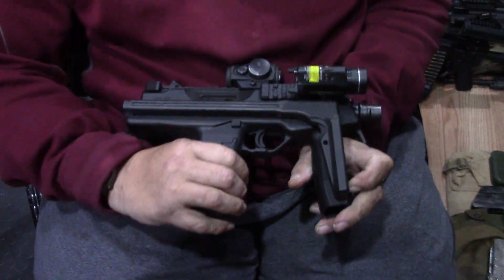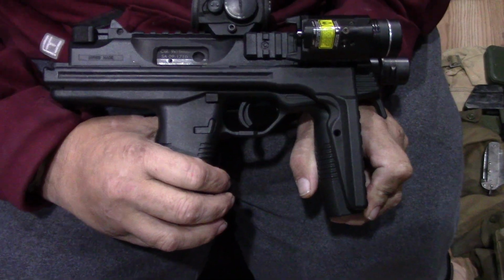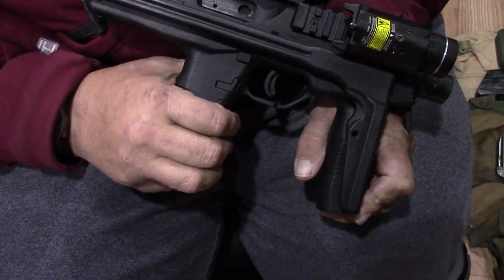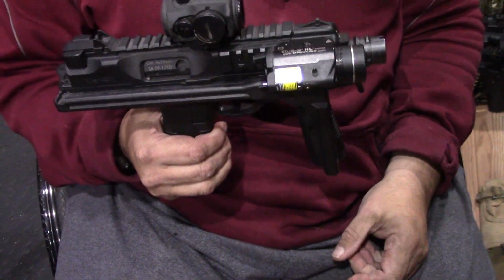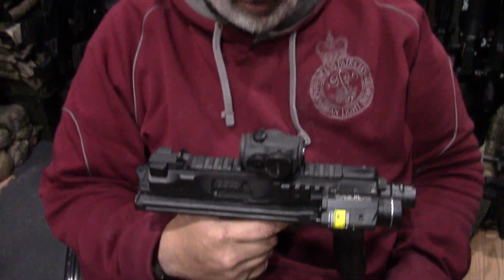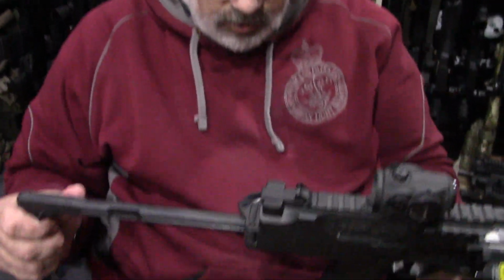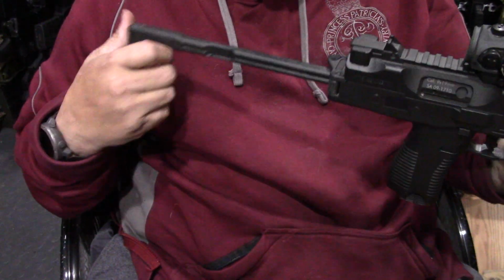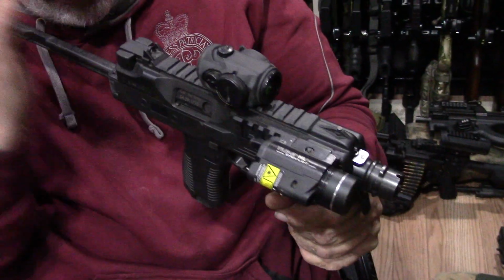Okay, so this is the Brugger Thomet TP9, which stands for Tactical Pistol 9. It was a restricted firearm, classed as restricted, same as a handgun, because it can be fired like a handgun. It's small like a handgun, but of course it's meant to be fired from the shoulder as a carbine, which gives you a third point of contact and much greater accuracy, and therefore a greater range.